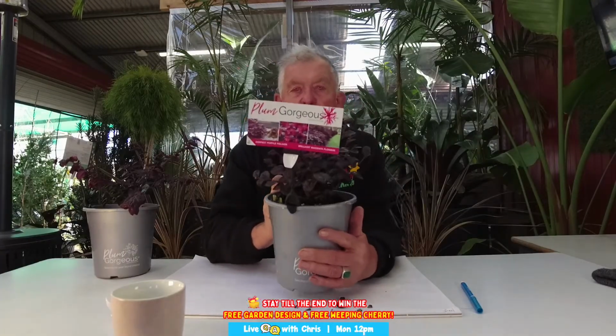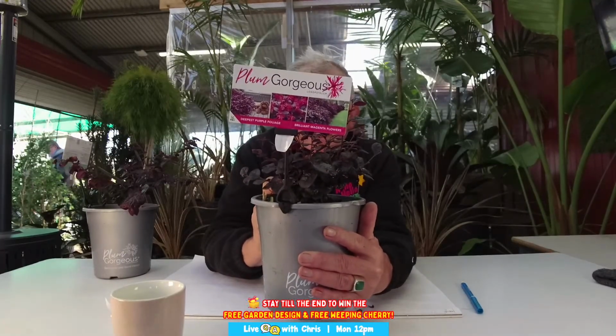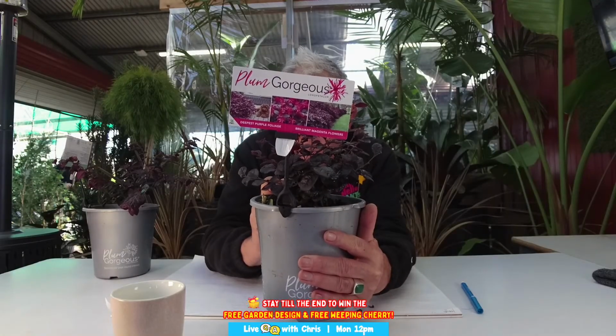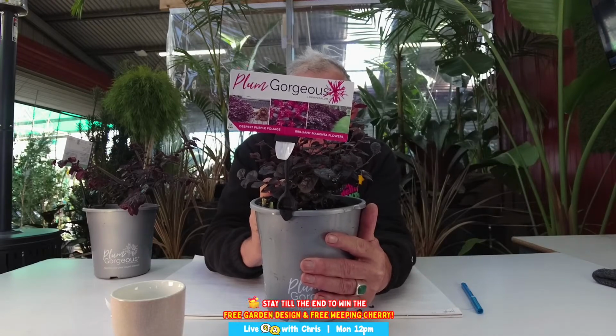And if you look at this label here, what you'll see about your Plum Gorgeous is those beautiful pink flowers in springtime, but purple leaves, beautiful purple leaves, they don't drop off. The purple leaves are there 365 days a year.